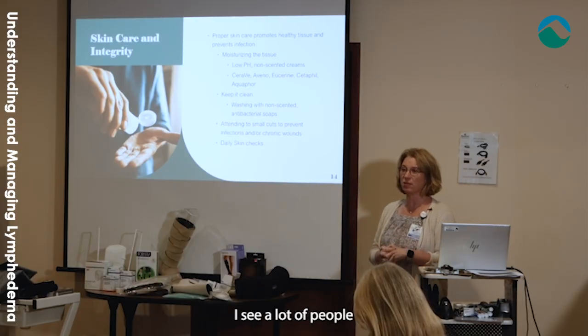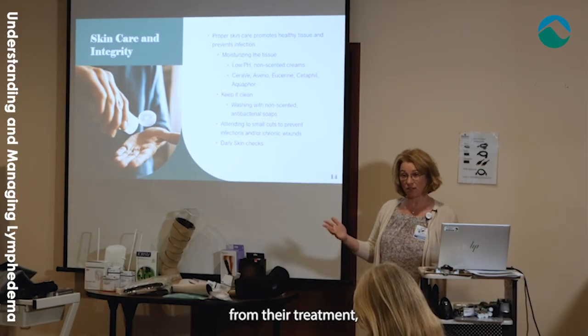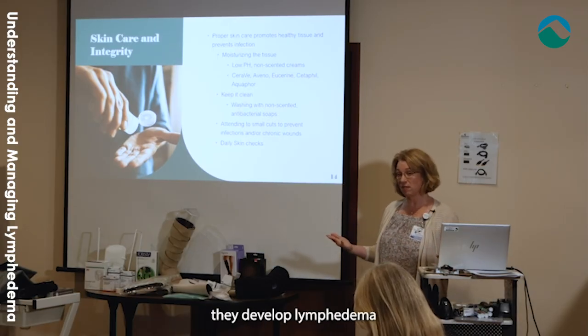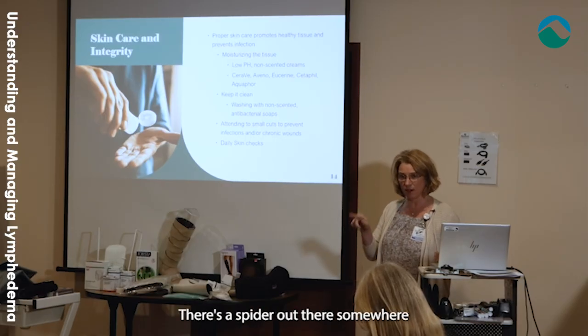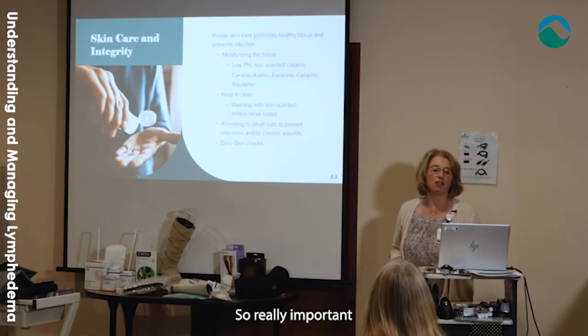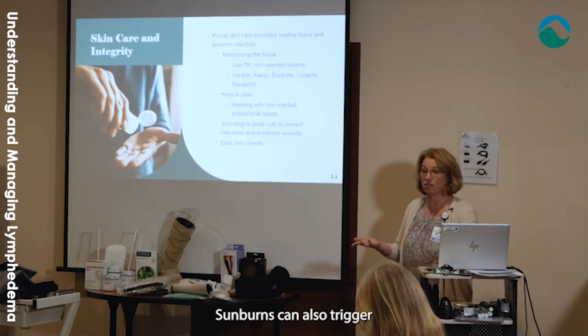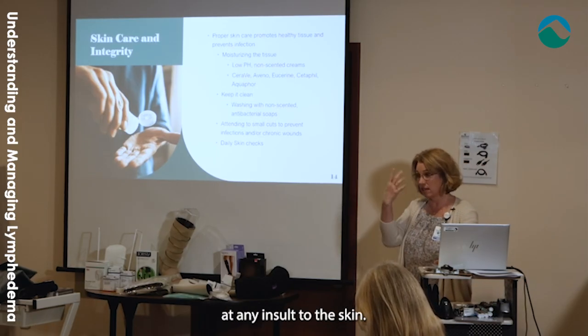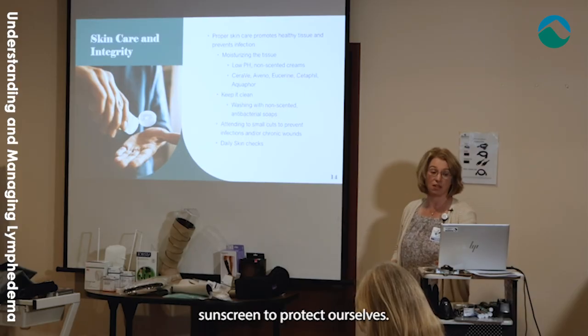I see a lot of people who have had bug bites, and they've been many years from their treatment, and all of a sudden they develop lymphedema because they've had this bug bite or a spider bite. There's a spider out there somewhere that is not good. So really important to protect your skin. And sunburns. Sunburns can also trigger it. Any insult to the skin. So we want to make sure we're wearing garments or sunscreen to protect ourselves.